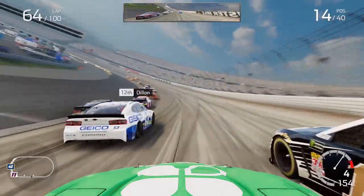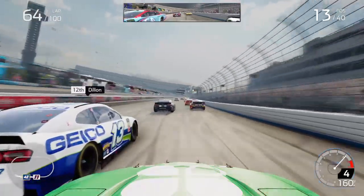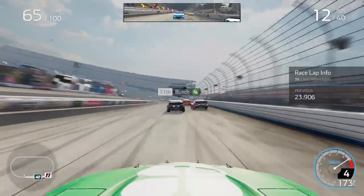Bubba Wallace up my inside, Almirola on the outside. We're 3 wide up the middle as we exit turn 4. Don't want to get into the back of Ty Dillon as we nearly did, but we get to the outside of him. Still 3 wide up the middle on lap 65.